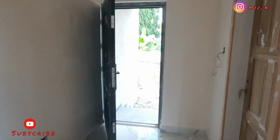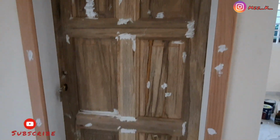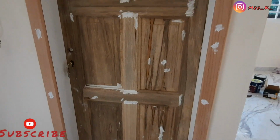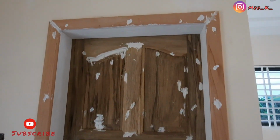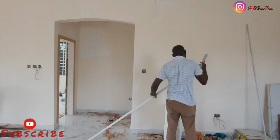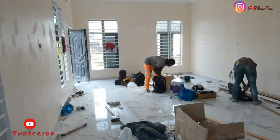So guys, this is what the place is looking like so far. We haven't completed the painting works fully, but the carpenters are here and they are working on the doors. I'm going to share this video with you in my next upload, and of course you are going to see the outcome of the rest of the painting works.